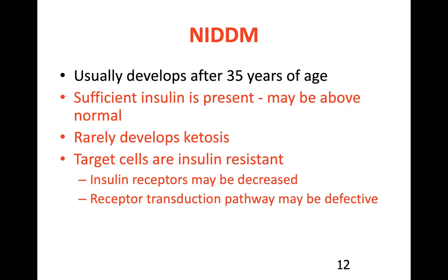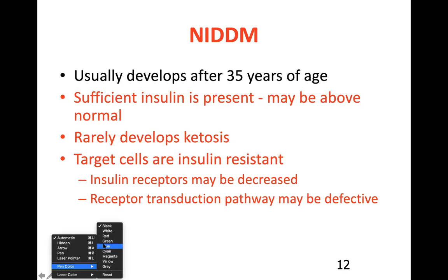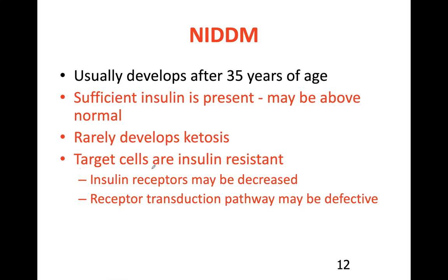But the real key here seems to be that what we're dealing with is primarily insulin resistance. So the target cells, the things that insulin normally binds to, in some instances it may simply be that for some reason the insulin receptors on the target tissues are not present. So that can be one of the issues. Another thing, and this could be in combination with fewer receptors, is that there may be some problem in the receptor transduction pathway, downstream from the receptor. But what seems to happen is that the individuals produce the insulin, but for some reason the tissues are just not responsive to insulin.